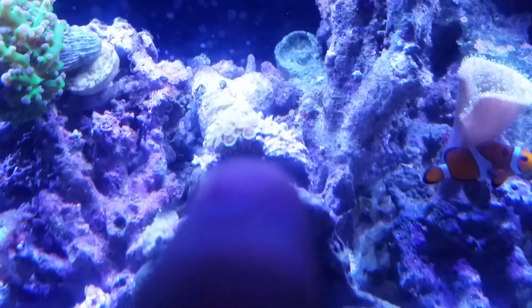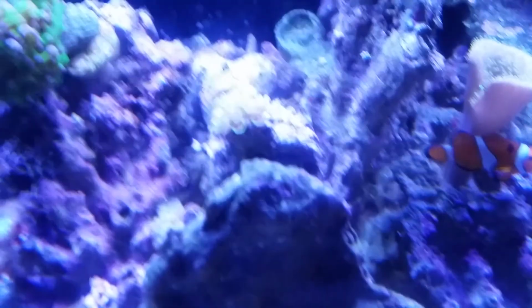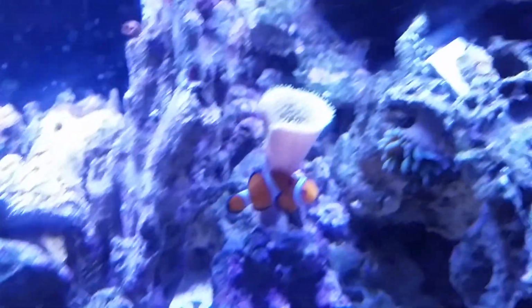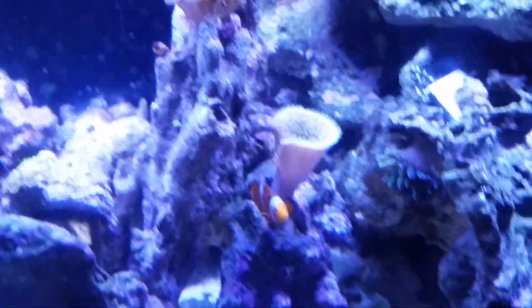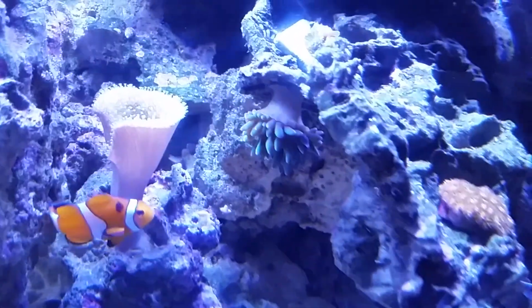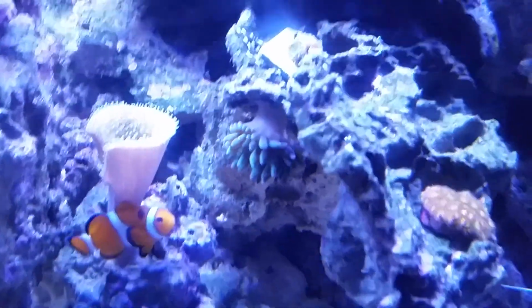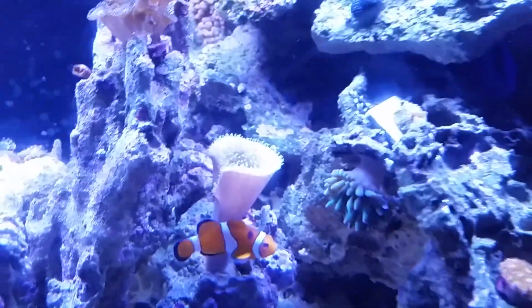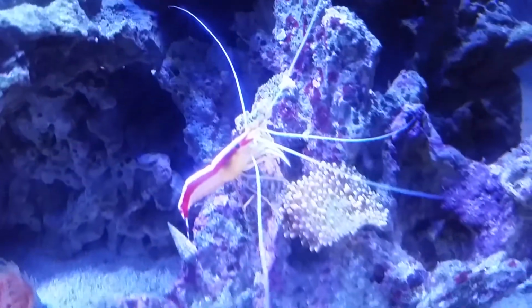Got some watermelon zoas that I picked up with the rest of those frags yesterday. It was just a 5-hour round trip. The green bubble tip nem. Usually there's a lot more fold on that, but it's been getting annoyed by the cleaner shrimp today.